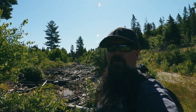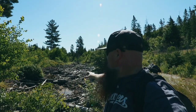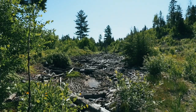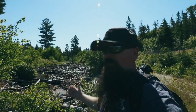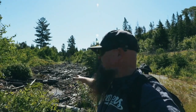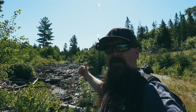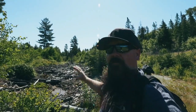Alright guys, here's another area that looks interesting. You've got all this dead wood. It's either been purposely set on fire or something from the logging perhaps. I'm not quite sure. It looks like it might have been underwater at one time, and I think that's why the wood is looking the way it does. Old, rustic, and kind of rotted. Looks like it's been here for many years.